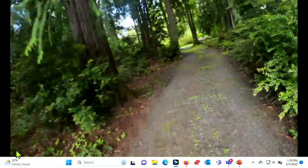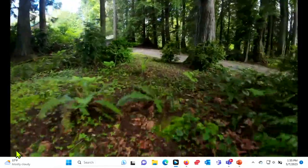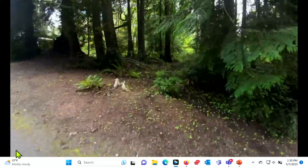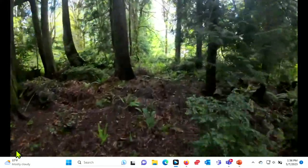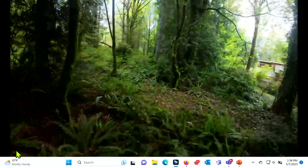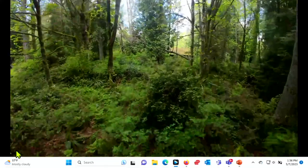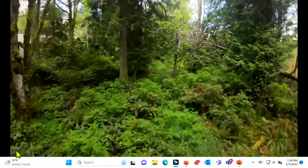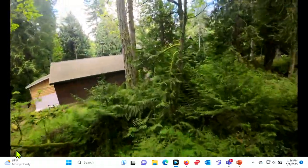I just wanted to give you an example. The main thing that was amazing to me is I would be hesitant to fly through this forest area with my traditional drones, because you're the only thing holding them in the air. Every second you've got to do micro adjustments, and it's hard to fly stable that way. But I'm going through this stuff, and I can see every single twig right there.